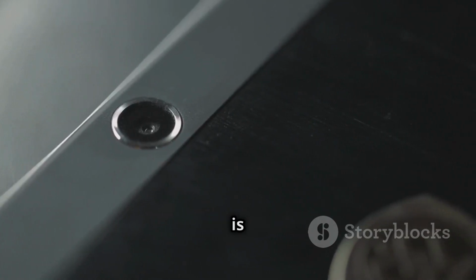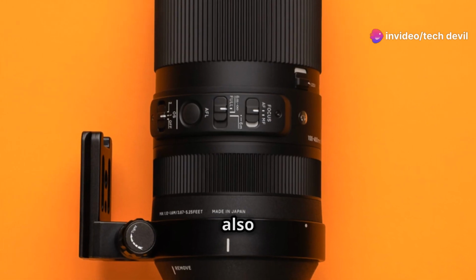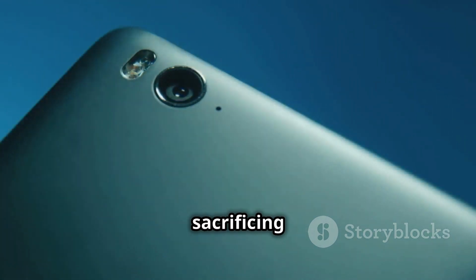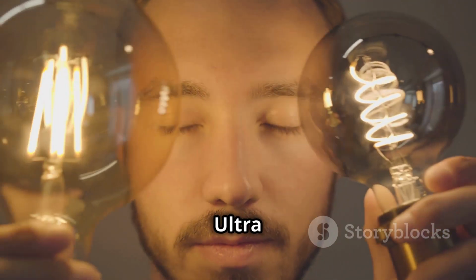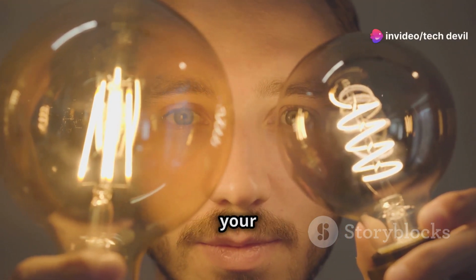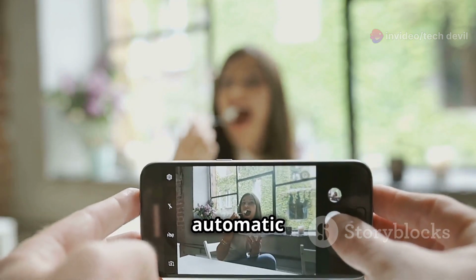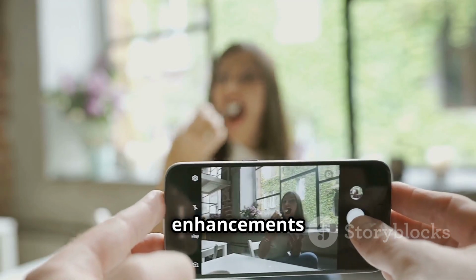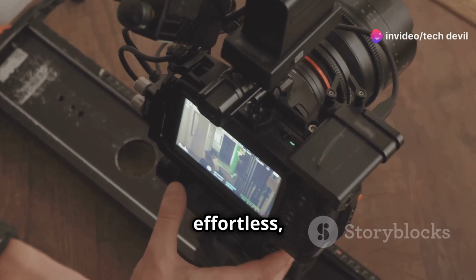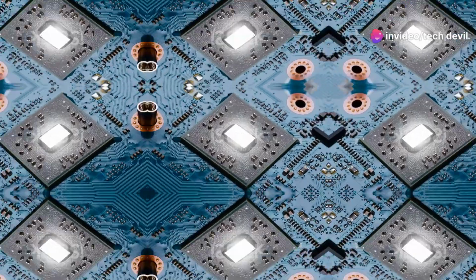Complementing the primary sensor is a wide-angle lens, allowing you to fit more of the scene into your shots. Asus has also included a telephoto lens, enabling you to zoom in on distant subjects without sacrificing image quality. The Zenfone 11 Ultra also packs some serious software processing power, utilizing AI algorithms to enhance your images and videos. These AI-powered features range from scene detection and automatic image optimization to portrait mode enhancements and night mode capabilities. The goal is to make smartphone photography effortless, allowing you to capture professional-looking results without needing to be a photography expert.